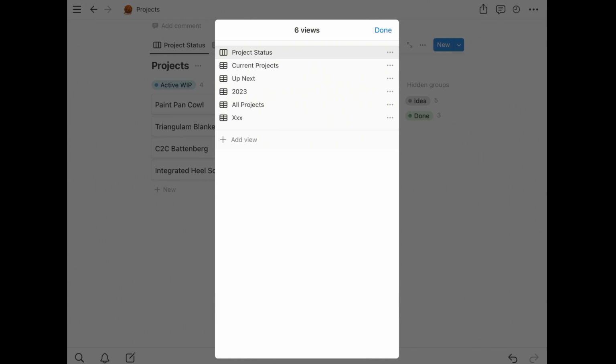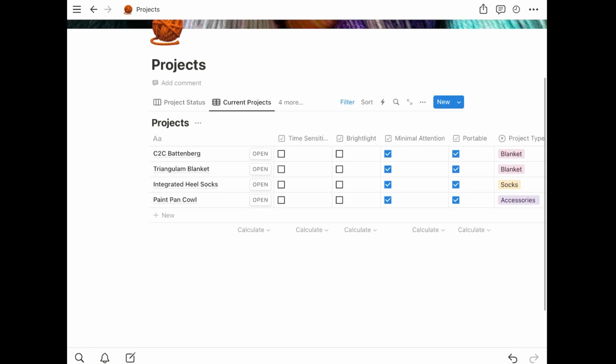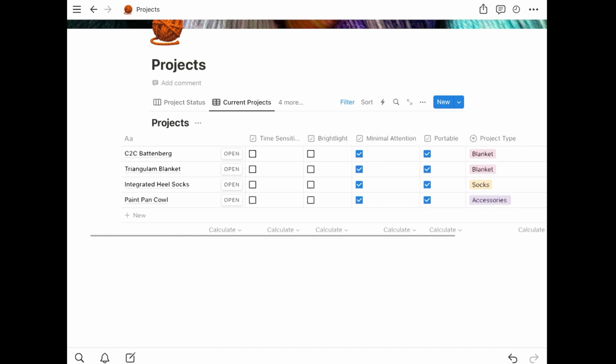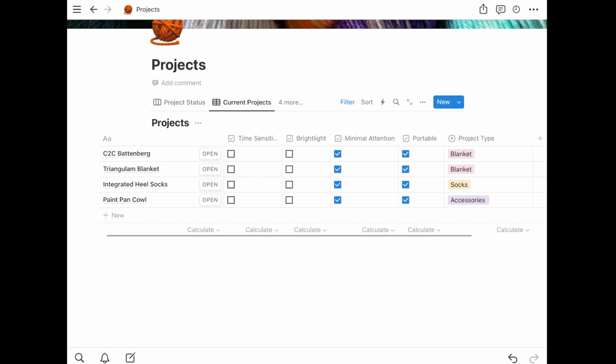Then we have current projects here. So these are anything that is put down as an active WIP that is shown on here. And this is where those checkboxes come in handy, because as you can see here, I have them put out. So if anything here is time sensitive, I'll probably prioritize that. If I'm going out somewhere and I want to just grab something and take it with me, I can have a look at what's portable.